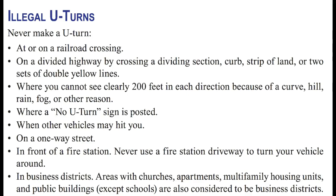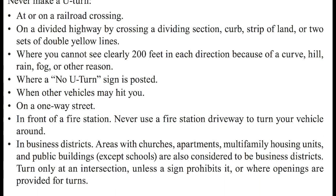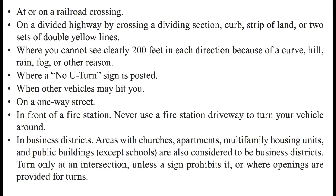Never make a U-turn in front of a fire station. Never use a fire station driveway to turn your vehicle around. Never make a U-turn in business districts, like areas with churches, apartments, multifamily housing, and public buildings, except schools. They are also considered to be business districts. Turn only at an intersection unless a sign prohibits it, or where openings are provided for turns.